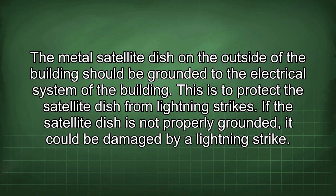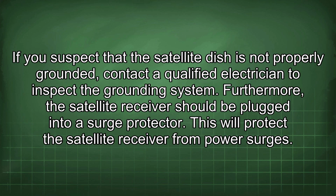The metal satellite dish on the outside of the building should be grounded to the electrical system of the building. This is to protect the satellite dish from lightning strikes. If the satellite dish is not properly grounded, it could be damaged by a lightning strike. If you suspect that the satellite dish is not properly grounded, contact a qualified electrician to inspect the grounding system.